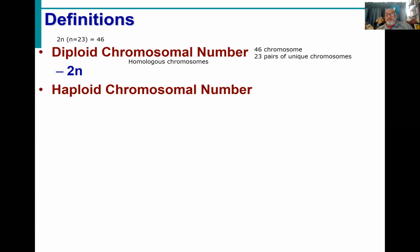And so our gametes have to be haploid. Hap, of course, refers to half. So in this case, it's just 23 chromosomes. But is it just some random collection of those chromosomes? So I throw in 2 number 1s and 1 number 3, but not a number 2? No, you get 1 copy of each unique chromosome.